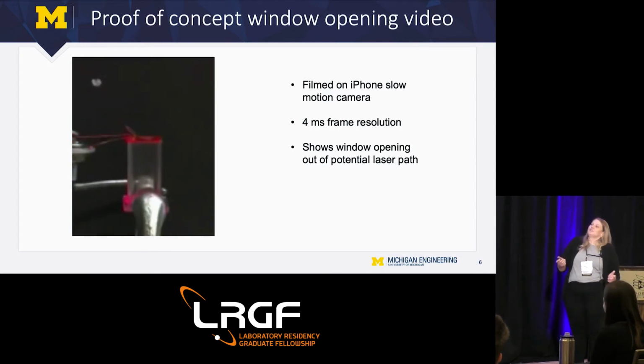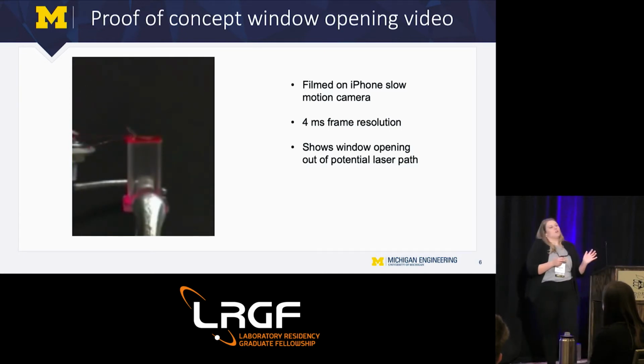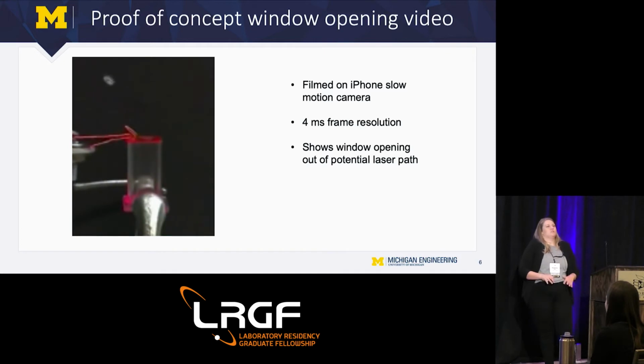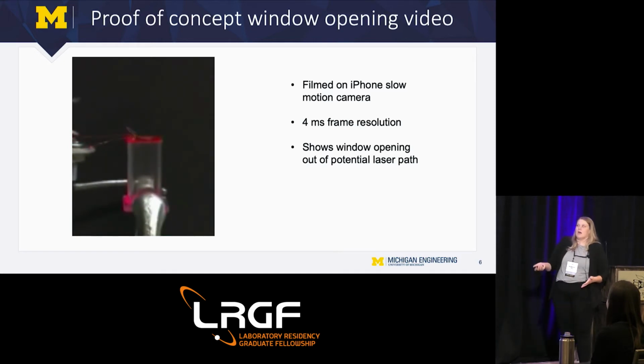There were some potential worry spots. That wire that you see getting kicked across the entrance window, we were a little concerned what that was going to look like. But this was only 4 millisecond resolution, which is a very long time scale in the sense of MagLIF as a concept. So we wanted to do a little bit more digging into what this looked like.